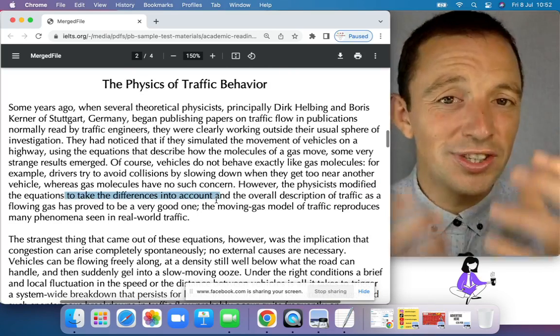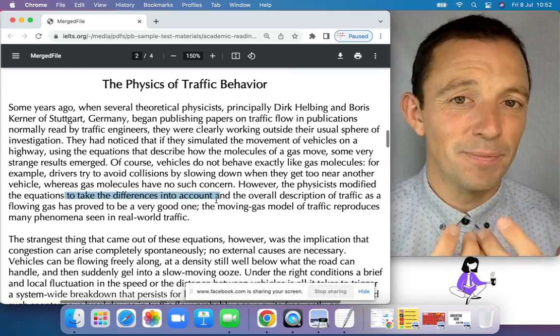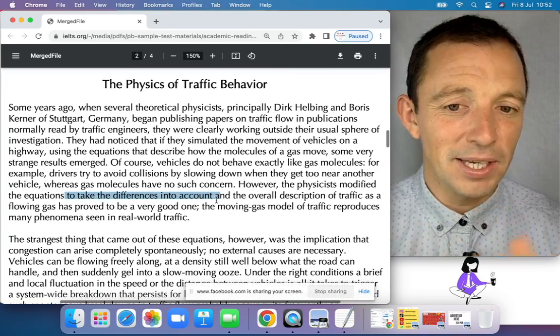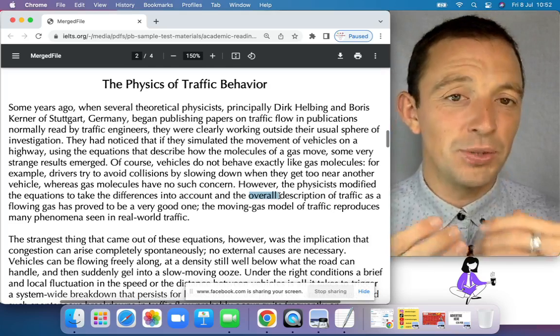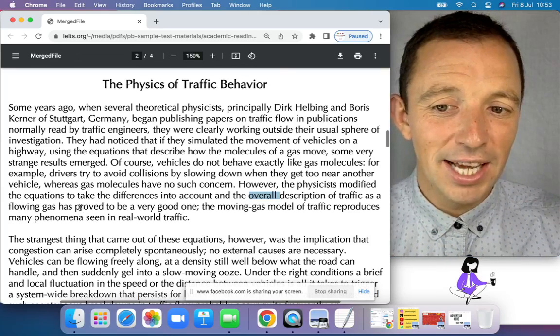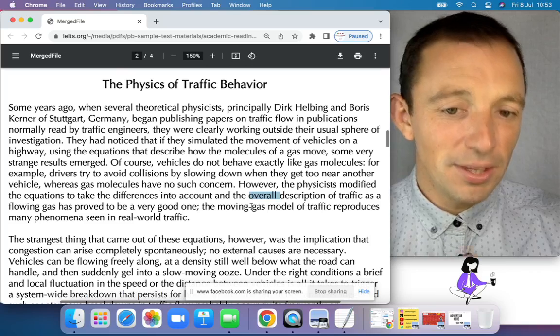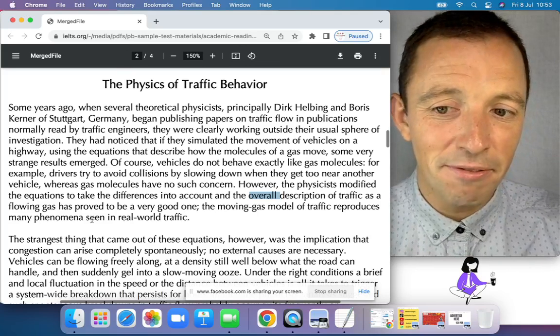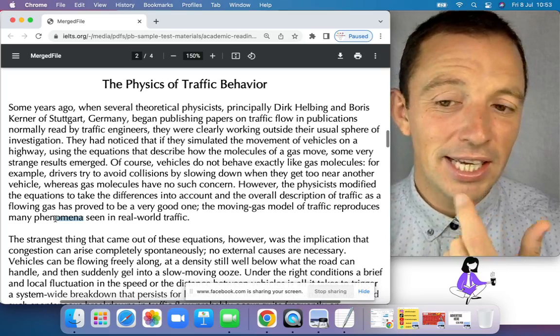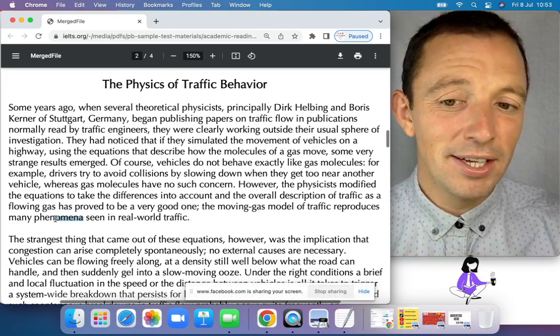So this is the structure. To take into account means to consider. If you take something into account, you consider something. The overall description, the description in total of traffic as a flowing gas has proved to be a very good one. The moving gas model of traffic reproduces many phenomena. I think that's plural. A phenomenon is singular and plural is phenomena seen in real traffic.